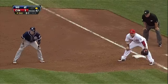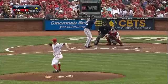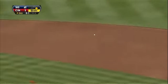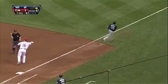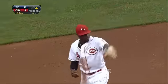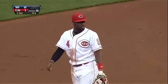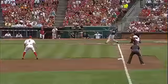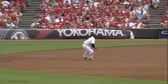And Orphea with the lead at first. Double play ball. Phillips, Cozart, Votto. Reds turn it 4-6-3. Yeah, there's the Reds defense that we've been looking for. It was absent there in the 1st inning, but that is a DP lane ground ball by Will Venable.